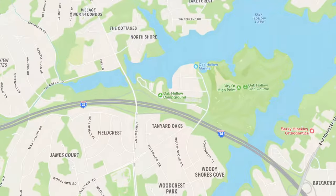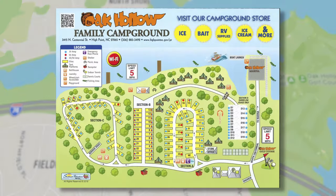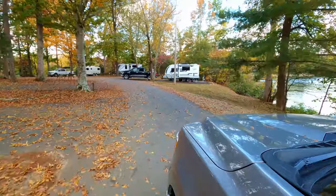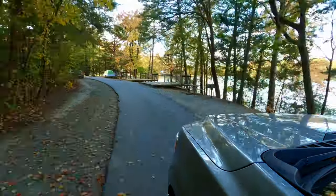Located within the 1,550-acre Oak Hollow Park, many of the campsites border the scenic shores of Oak Hollow Lake. There are 107 RV sites with full hookup and 13 tent platforms.